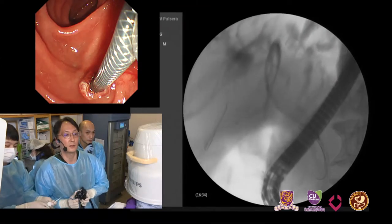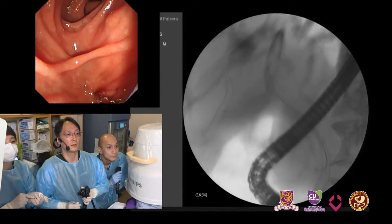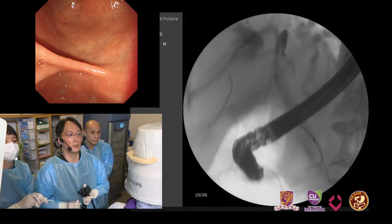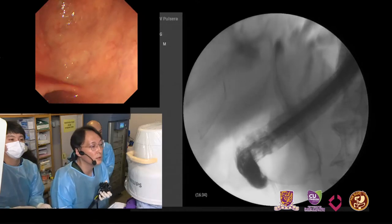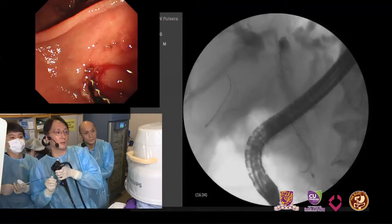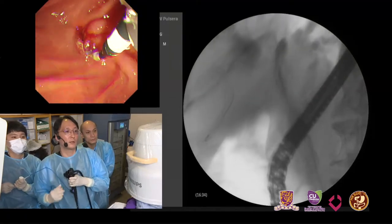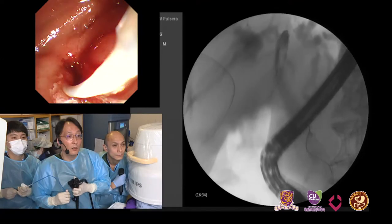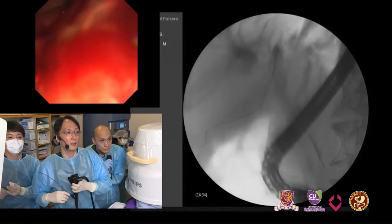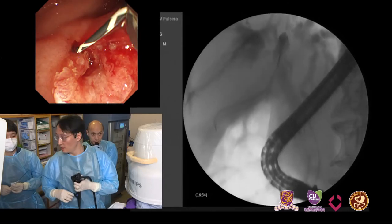Now the stenting is a little. Hold on. Okay. Now the stent position is okay. In position. Is the wire too deep? Okay, then we are changing the insert cannula again. Then we try the right anterior cannulation with this guide wire.